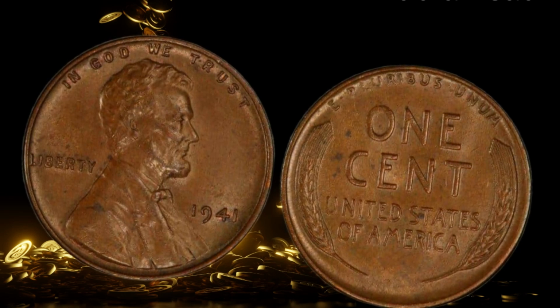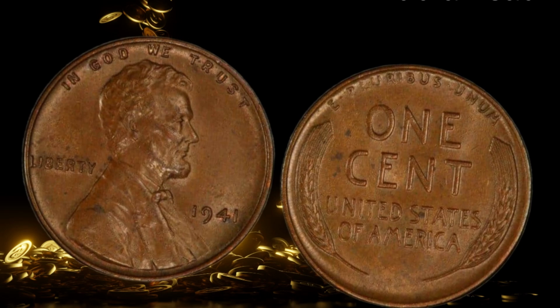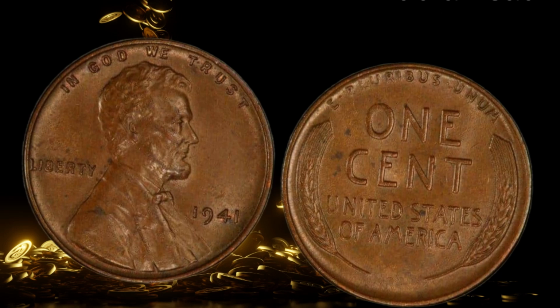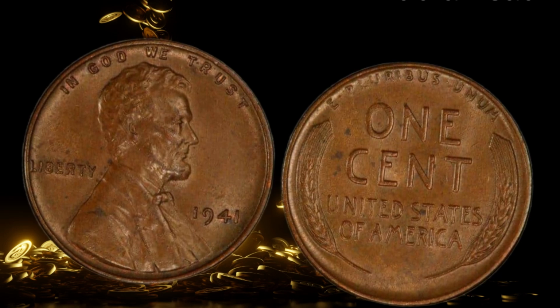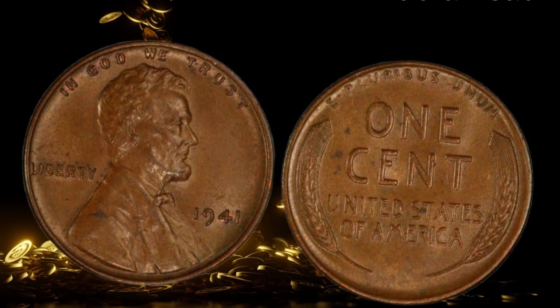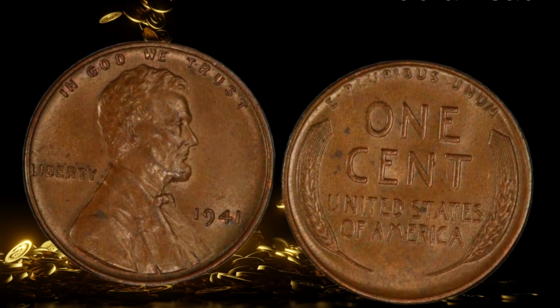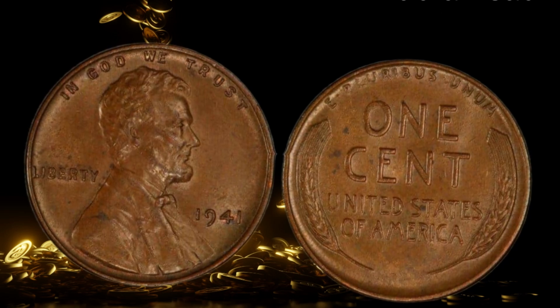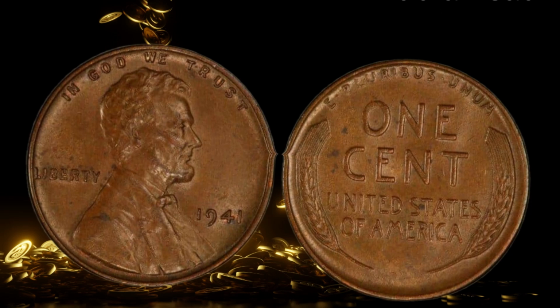This was a time when America stood on the brink of World War II. Resources were tight, and every piece of metal was precious. Most pennies from 1941 were struck in ordinary copper, but here's where things get interesting. A small number were struck under unusual conditions, creating rare errors that collectors are willing to pay millions to own.